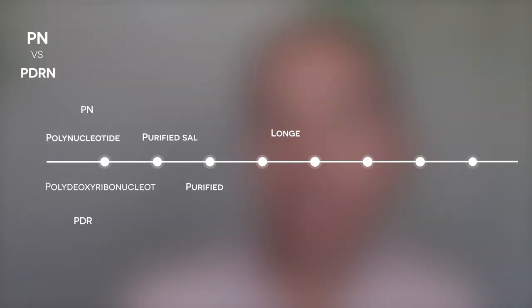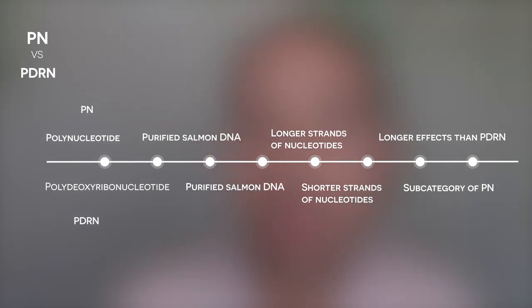Now, you may be wondering, what is PN versus PDRN? Without getting too sciencey, PN is the good stuff. PN basically is your polynucleotides, which is basically a set of different types of molecules. Things like DNA and RNA are also PNs. PDRN is basically a subcategory of polynucleotides. It's also containing PDRN. So you're essentially getting all the good stuff by using a product with PN. And that's not to say that a product that is only PDRN is not going to be good, but this just has a higher abundance of essentially cellular activity and all the good stuff.